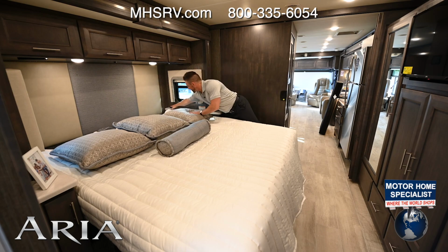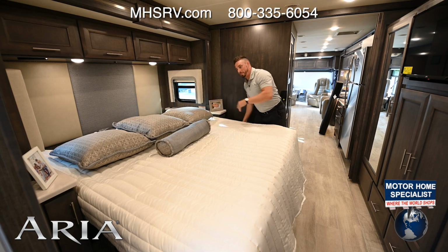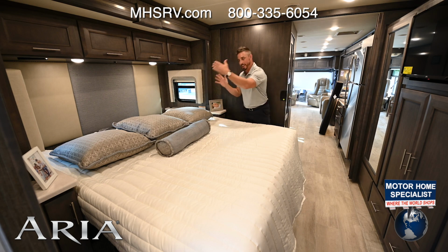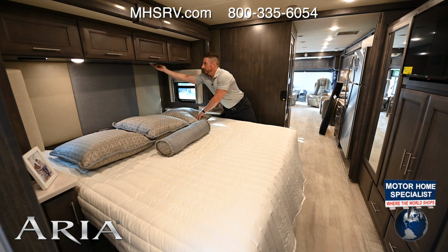Middle of the night, couple things you notice is USB ports will be up on each nightstand, as well as your 110 plugs down on each bed base. So you'll have those on either side. Nightstands, again, designed for a king size bed. We're not taking a queen bed and optioning in a king, so you do have all of that. Storage up top, couple of reading lights.